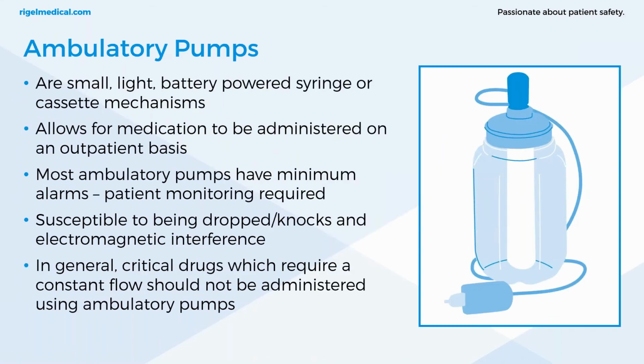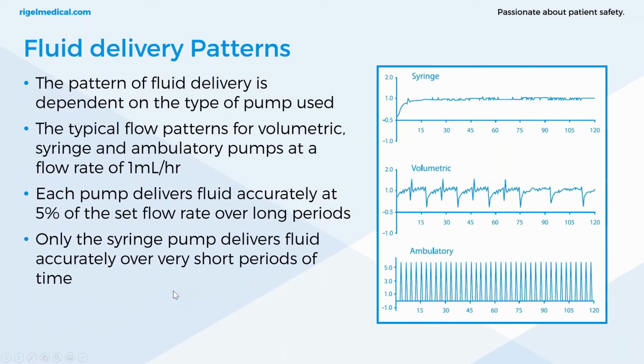Ambulatory pumps are small, light, battery-powered pumps, which are designed to be portable and wearable, giving the patient freedom to move around. So it's for medication to be administered on an outpatient basis, and is especially useful for those that need around-the-clock injections. Most ambulatory pumps have minimal alarms, and patient monitoring is required. This means that either the patient or the carer needs to closely monitor the infusion. Consideration also needs to be given to the pump being dropped, being knocked, and electromagnetic interference. In general, critical drugs which require a constant flow should not be administered using ambulatory pumps.